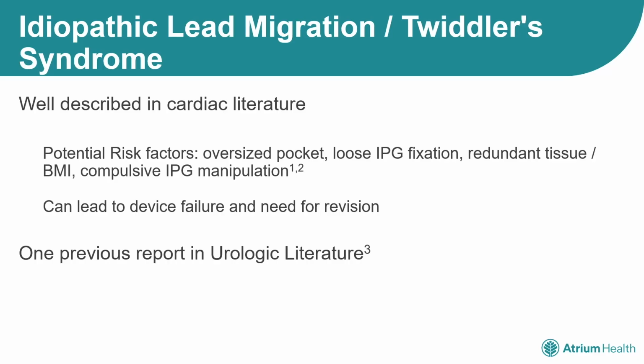Twiddler syndrome is a well-described phenomenon in cardiac literature where manipulation of pacemaker and implantable cardioverter defibrillator batteries results in twisting of the lead, ultimately causing knotting, fracture, or malfunction. It has been noted in other forms of neuromodulation, however its characterization and study in sacral neuromodulation is not well investigated, with only one previous report describing the syndrome in urologic literature.